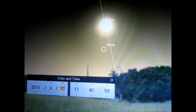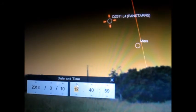Well, that's because we switch over to daylight savings time. So make sure you take that into account when you go out to look for the comet. You're going to want to go out an hour later than you normally would for the past few days before daylight saving time. So we'll adjust this to about 6:40.